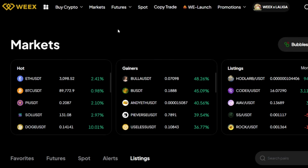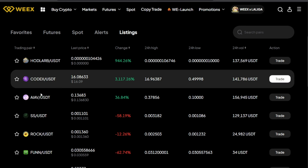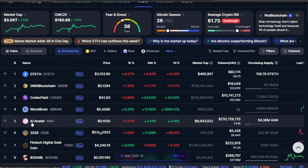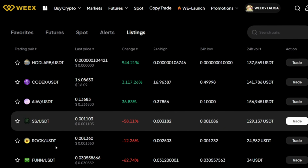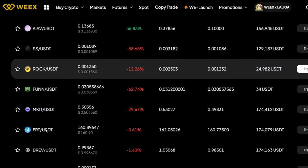What you also can do is come to the market section of WEEX. On this right-hand side, there is the listings, and these are all of the newly listed meme coins that are on WEEX. So we can scroll down, and these literally just launched. We can see a couple of these are on this list from CoinMarketCap. Here we have AI Avatar, Codex Field, and these both have launched on WEEX, but these aren't meme coins. That's why we do want to take advantage of meme coins. Here we can see it looks like this one is a meme coin. Rock is a meme coin.